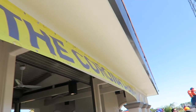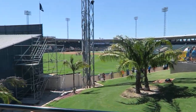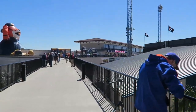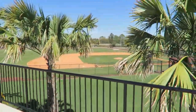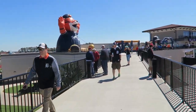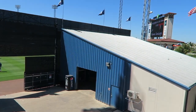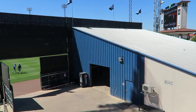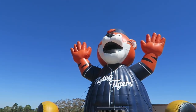There's the Corona Cabana. So just beyond the Corona Plaza, we're heading up back behind center field. We have another view of that practice field over here. The inflatable flying tiger. We are directly in center field here. See some of the field maintenance equipment in there. And here's the big flying tiger.